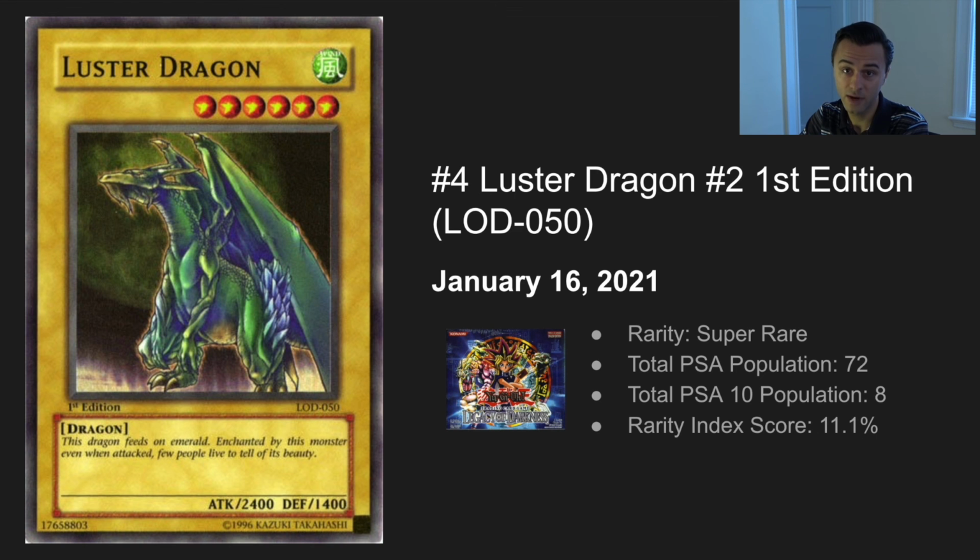11.1% rarity index score. We're starting to get down into territory that is, honestly, dramatic, frankly, in my opinion, compared to some of the baseline stuff we looked at, like the Blue Eyes White Dragon, the Left Foot, right? The Charizards.